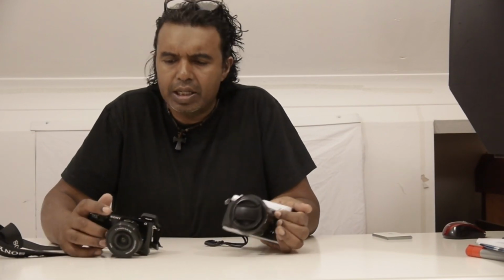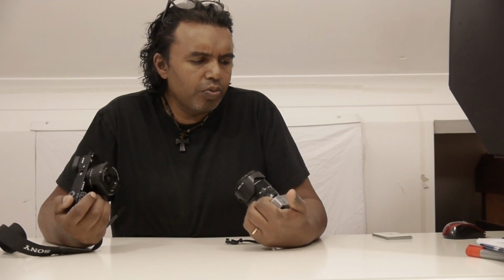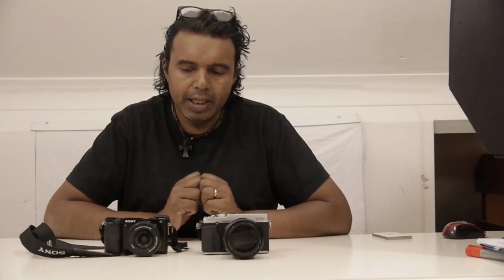Both have great viewfinders, I'm not going to say anything about that. Both very similar on-off switches and so on. And the looks, well, I know the Sony has a silver version, but I prefer my Fuji. It looks more vintage, partly why I bought it for its aesthetics. But you know, they're both great cameras, both have their advantages over each other.